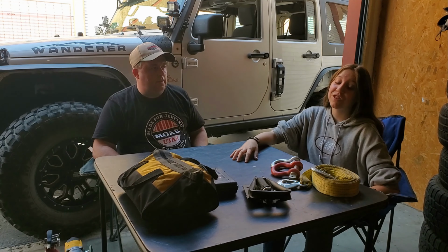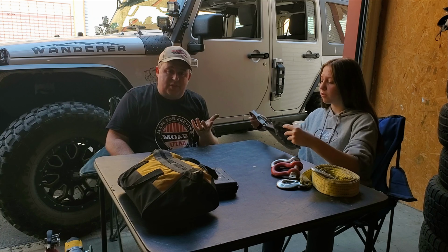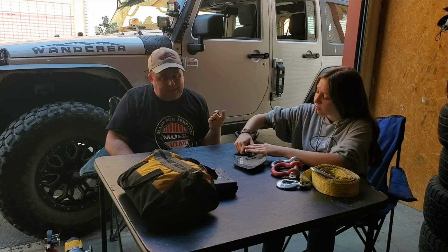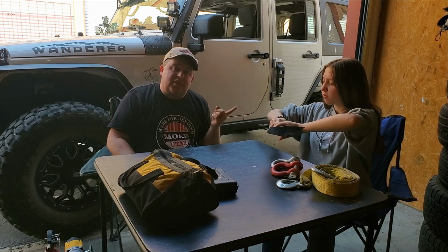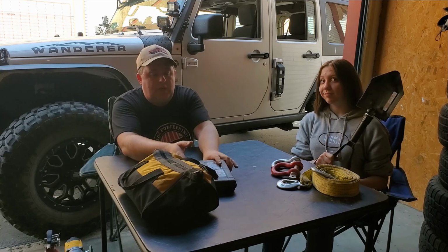Next, having a shovel is always handy. You never know when you're going to need a shovel off-road, be it to help dig yourself out of a situation, or, heaven forbid, if you've got to use the potty and you're on the trail. Again, having a shovel is always handy. The one we bring with us is compact so that it doesn't take up a whole lot of space, but it does the job.